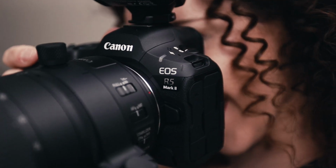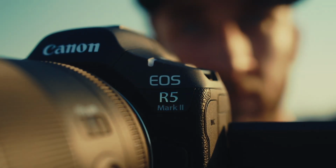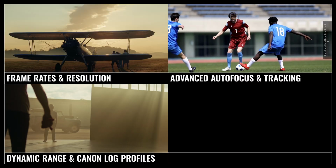Filmmaking demands flexibility, detail, and precision. The Canon EOS R5 Mark II offers the tools to capture cinematic quality with ease. In this video, you'll learn how to use the EOS R5 Mark II's extraordinary filmmaking features.